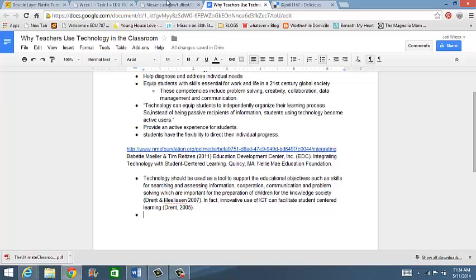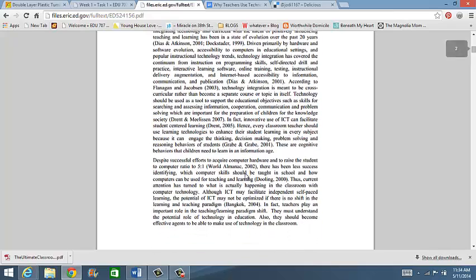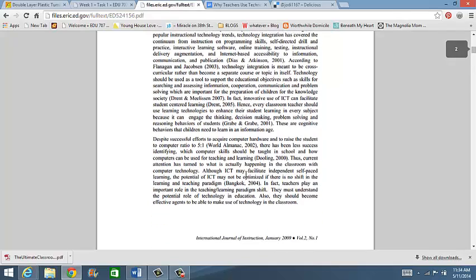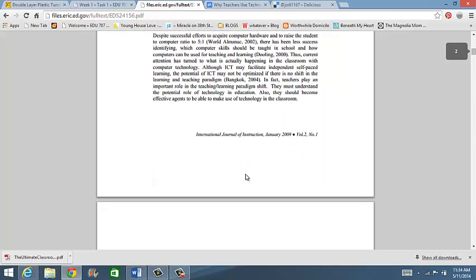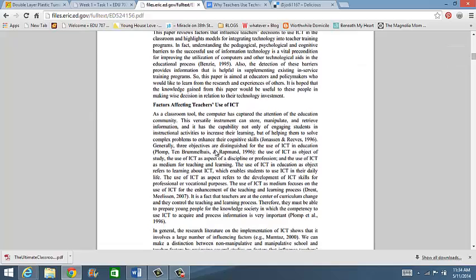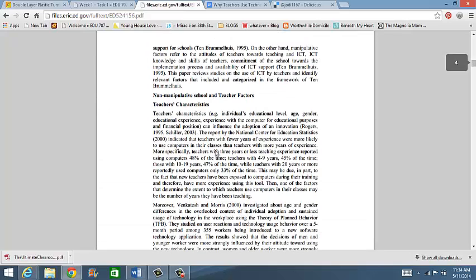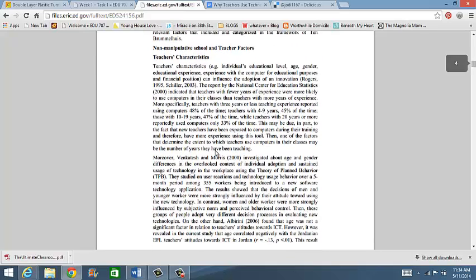Okay, I don't know if this article is going to have anything else. Let's go back and see. Again, this is factors on why I think that people are not using technology or accessing the resources that they have available to them on the web.